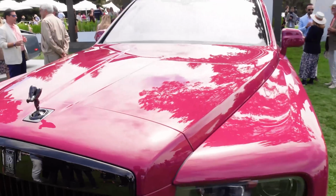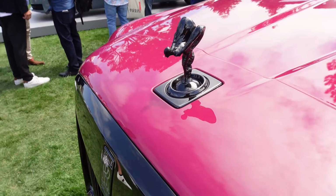This is Forbidden Pink, I love it. Forbidden Pink. This would be a good car for Denise. Absolutely. Hear that, Denise? You've got a new car on the way.